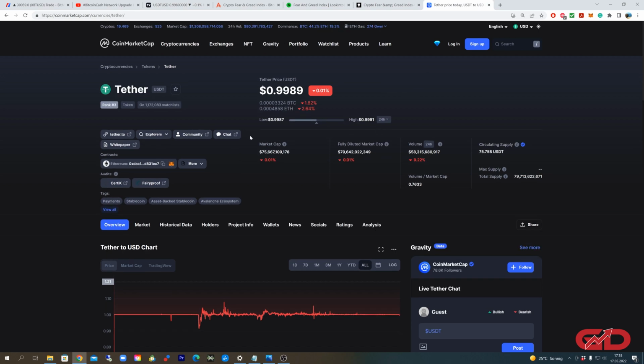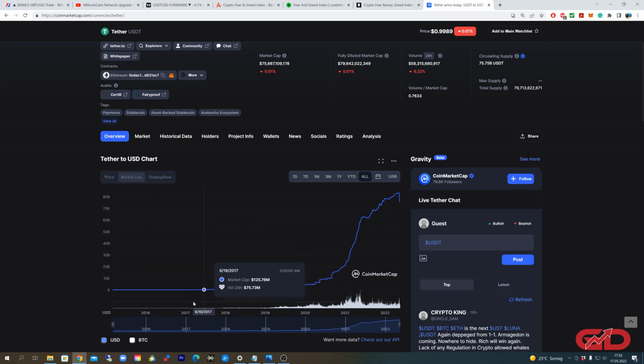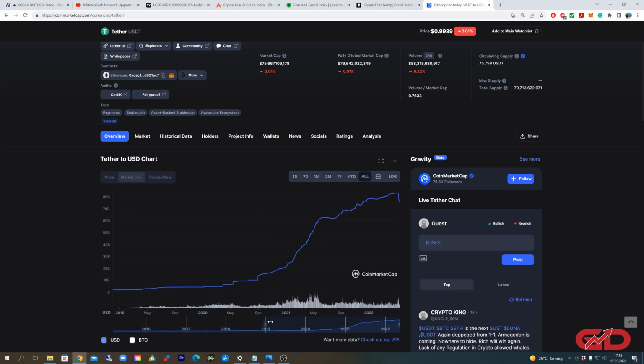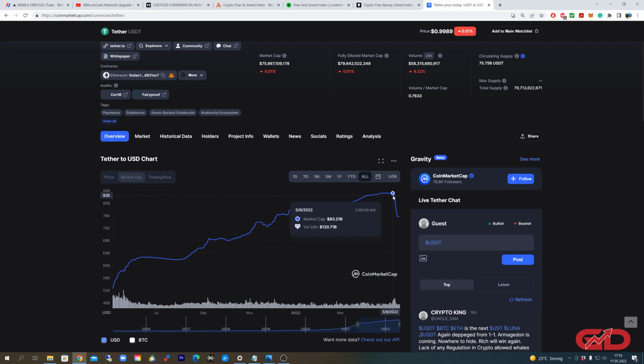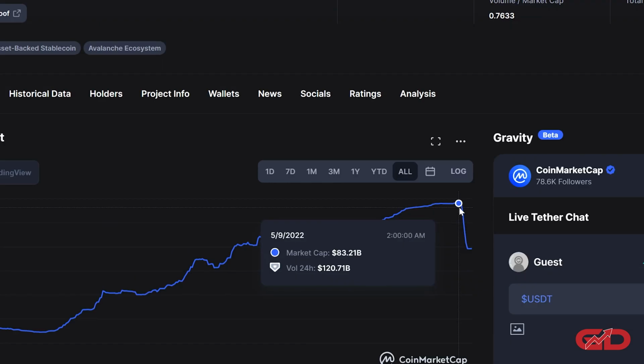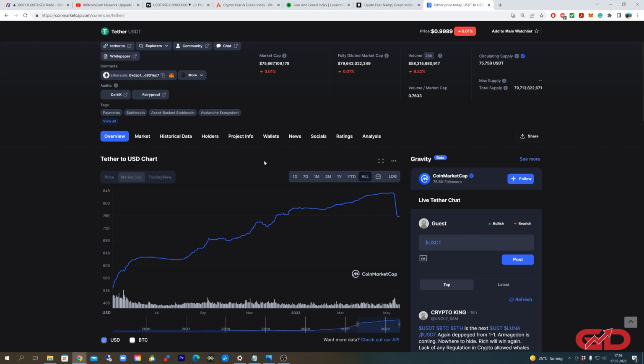But this thing right here, if we are taking a look into the market cap, this is something we have never seen, and that is something that Noah has brought to my attention. That is a decline in the market cap of Tether. You can see from 83 billion to currently 75 billion, so that are roughly 8 billion USDTs that are out of the market. If we are comparing this to the stock market, we know that less money in the market is in general not a good sign for the market.